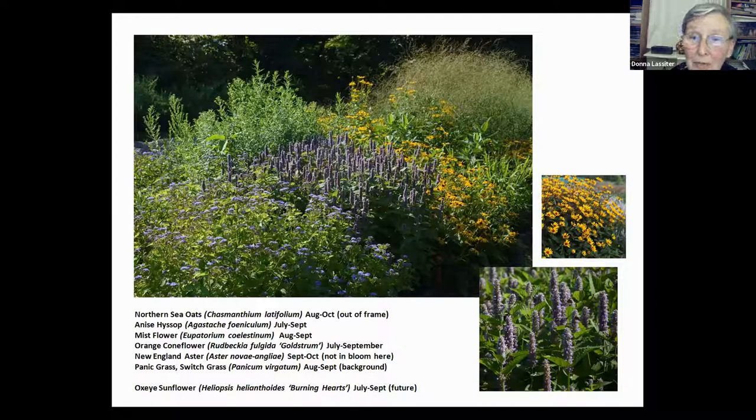And then, of course, the orange coneflower again. There are two kinds. There's Goldstrom, which is a shorter cultivar, and then there is the species, which is Rudbeckia fulgida, and that's a little taller. But other than that, they're the same, reliable. And I have down at the bottom oxeye sunflower Burning Hearts. We tried this to replace the orange coneflower, and I just thought it looked pretty artificial. So we're not going to be growing that in this garden. We're going back to orange coneflower.